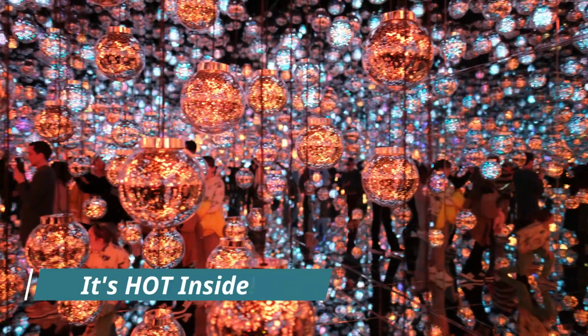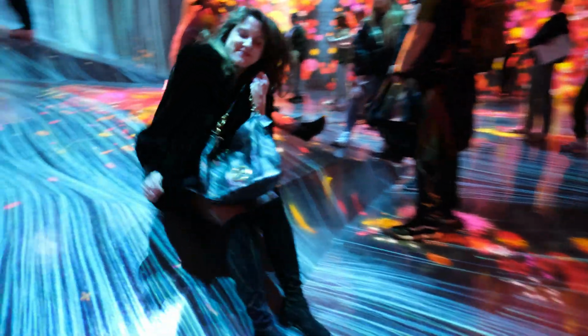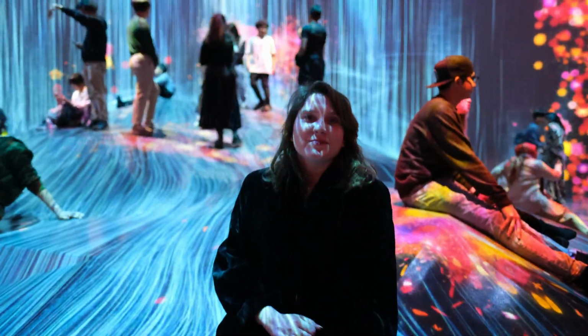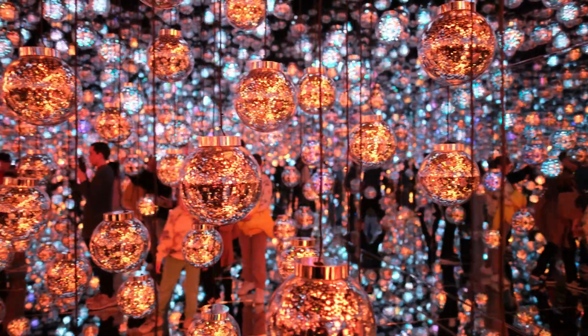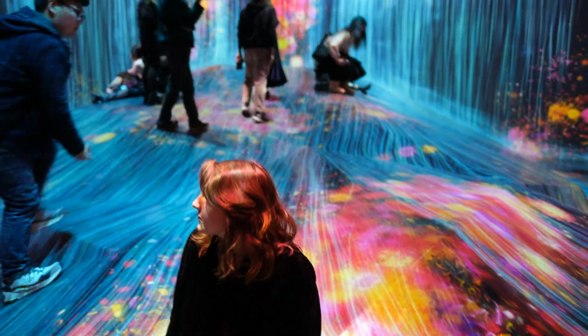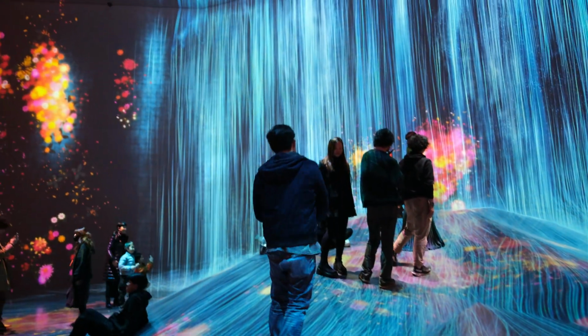Tip number 2, it's hot inside. If you are visiting Tokyo during the winter and are bundled up to stay warm, well, you might want to be ready to shed a few layers. The inside of Teamlab Borderless is pretty hot, which shouldn't be a surprise considering just how many bright lights they have illuminating the whole place. So if you have a jacket or sweater on, make sure you drop by the locker rooms to temporarily store your gear before heading inside.